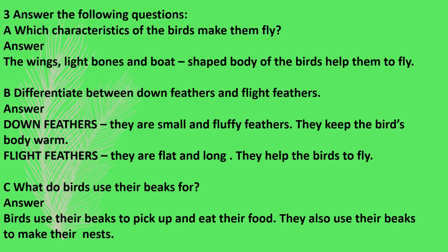So first we will talk about down feathers. Down feathers, they are small and fluffy feathers. They keep the bird's body warm. Down feathers are small feathers and they are fluffy, which makes the bird look chubby. Okay, and these feathers maintain the temperature of the bird's body and keep them warm. This is about down feather.